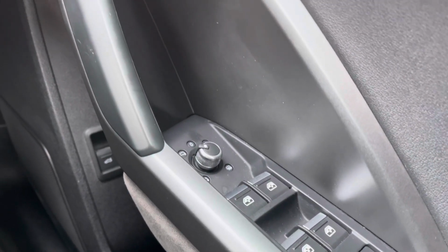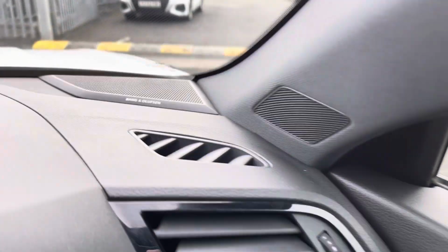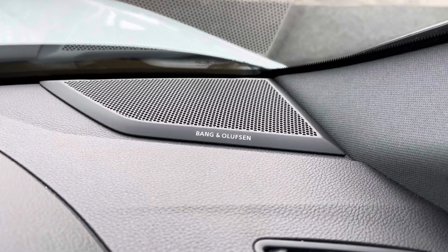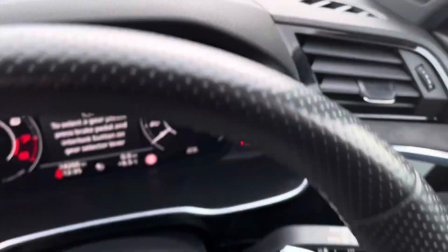Got the full electric windows, as well as your central locking and oil lighting controls. This vehicle comes equipped with a Bang & Olufsen sound system, sounds fantastic throughout the vehicle, allowing you to enjoy your favourite music at such high quality.